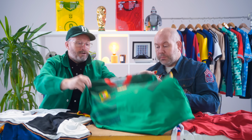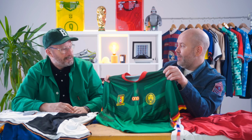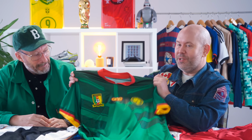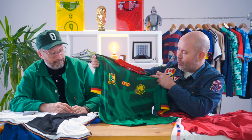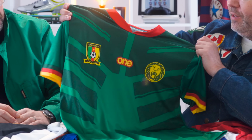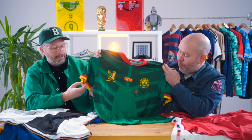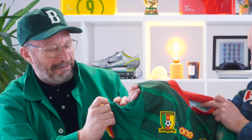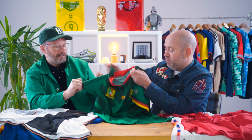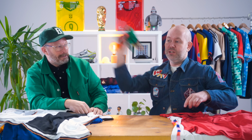What about this one? Is this the Cameroon shirt or is it not? That's the debate. That's not for us to settle. That will be debated in the courts. So it could have been Le Coq Sportif, supposed to be, apparently, and then it wasn't, and now it's this. And this is absolutely ghastly. It says on the back, do more, be more. I mean, take a leaf out of your own book, because that is just crap.